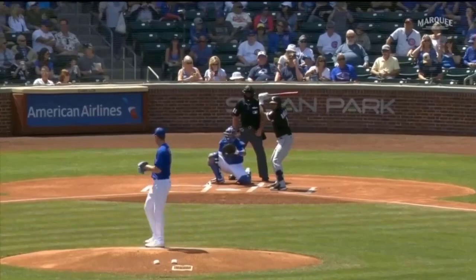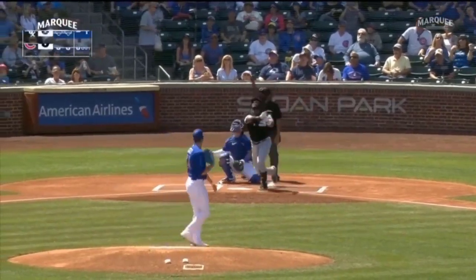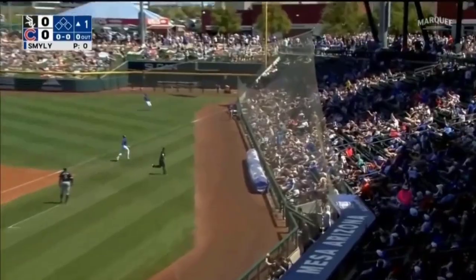I'm still going to go left. Second base for the White Sox. Here's the first pitch, and it's popped up right side, fouling out.